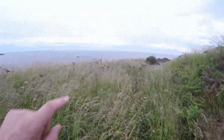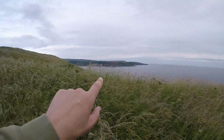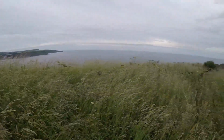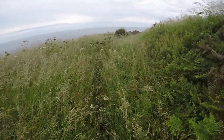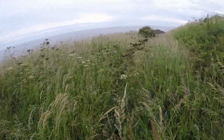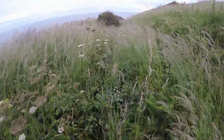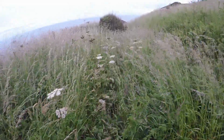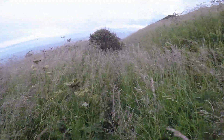Oh, see, you can't see it, but there's a fishing boat just out there. And there's Brunswick. It might have been easier to go to Brunswick, but I just fancied a challenge and a change, as you do. I've certainly got a challenge going through all this lot. Getting pricked and spiked and nettled. Oh, never mind.